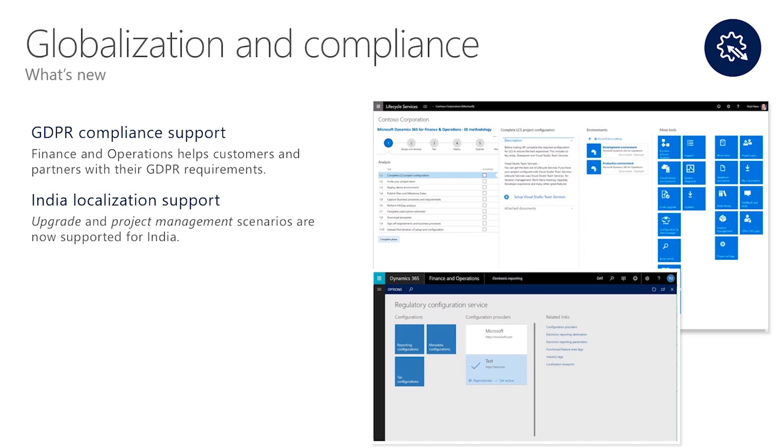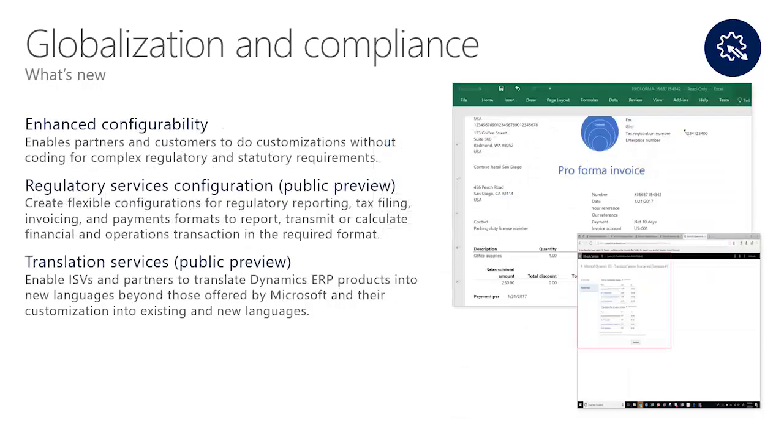India localization support. In the fall release of 2017, India regulatory functionality in Finance and Operations was at parity with Dynamics AX R3, with the exception of support for India regulatory for project management and upgrade scenarios, which are now supported to help our customers stay current.